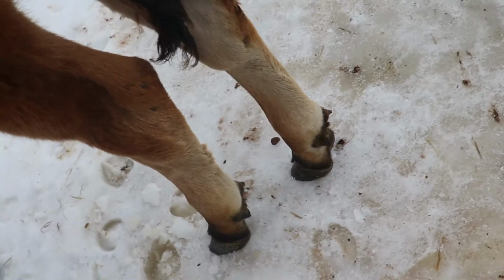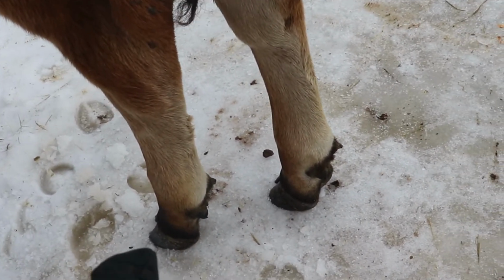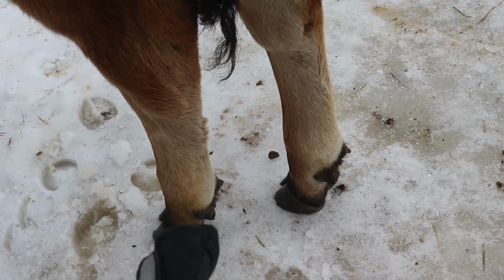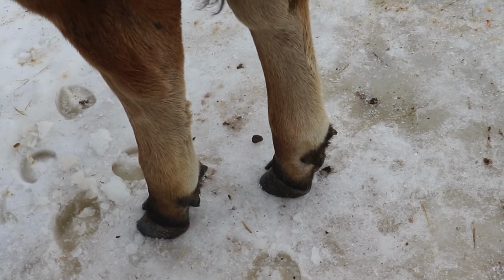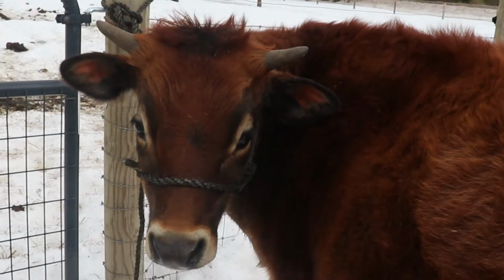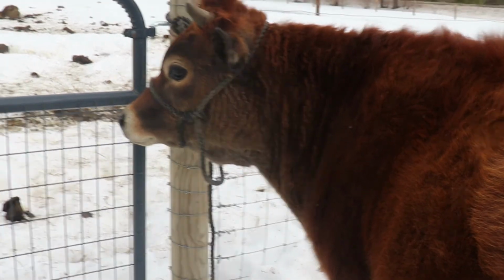How thick this stuff is. So thick. Buzz. And his feet, they have special little hooks, like here, that help him keep traction. Don't they look handsome? Yeah.